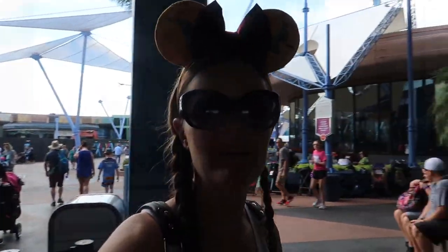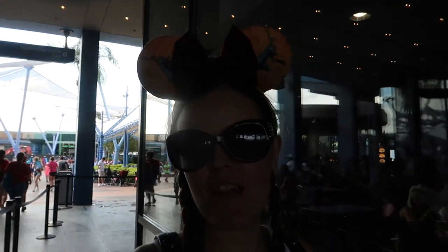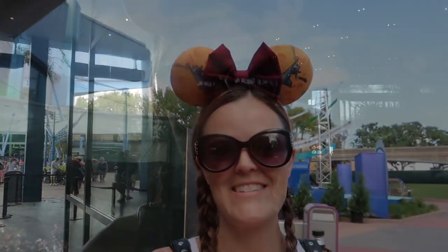Sorry for the bad lighting here. We're gonna go get the new pass holder magnet. And I don't know if you can see my ears, my Briar's Patches. It's a Remy magnet. So we're gonna go get that. All right, so the lighting was horrible over there, but check out my ears with Remy on them.